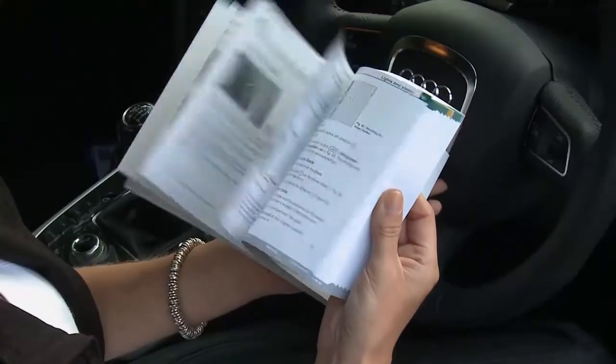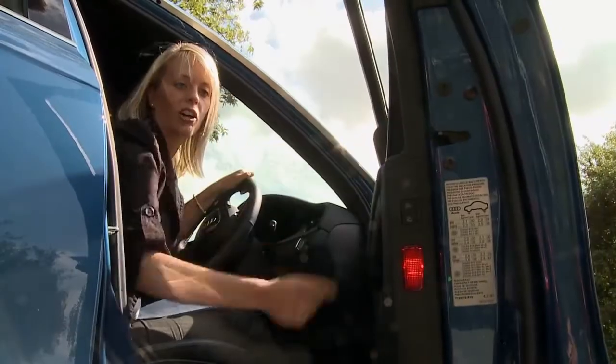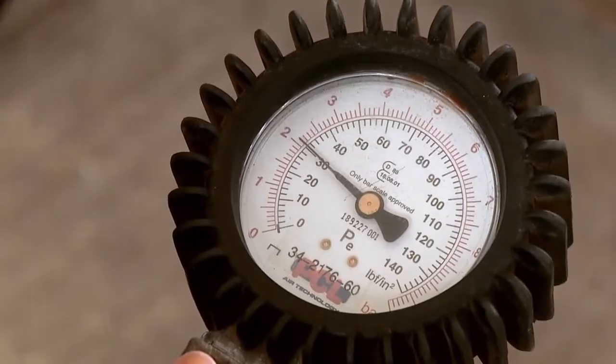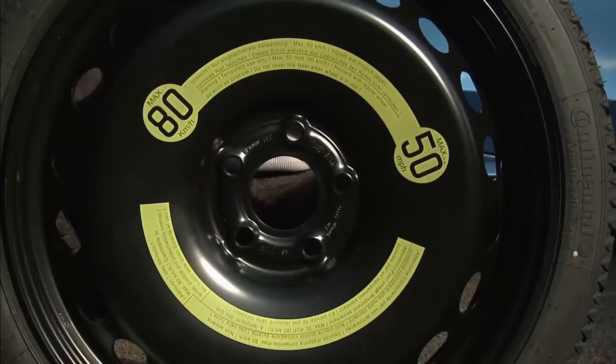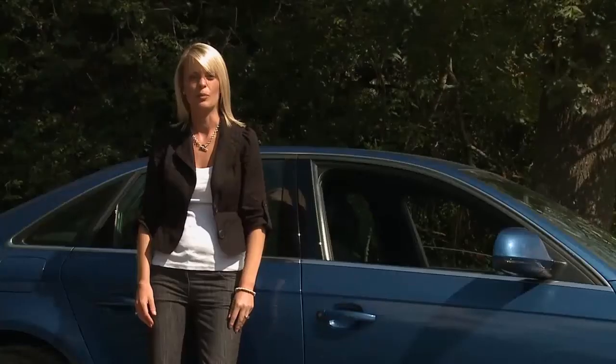The recommended tyre pressures can be found in the driver handbook or mounted on a placard on the vehicle. The pressures for this car are found on the driver's door. Pressures are generally shown in bar, the European way, or PSI, which is pounds per square inch. Make sure you check front and rear tyres, and it's a good idea to check the spare at the same time, as recommended pressures may be different.